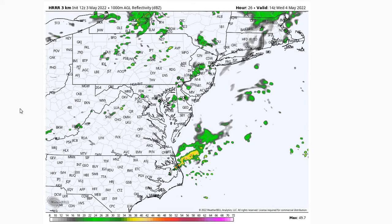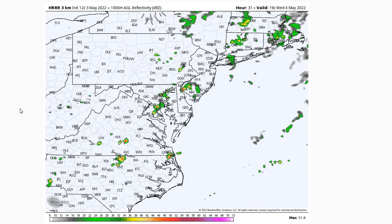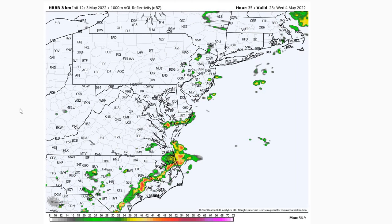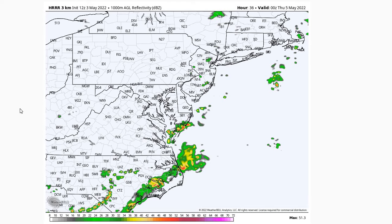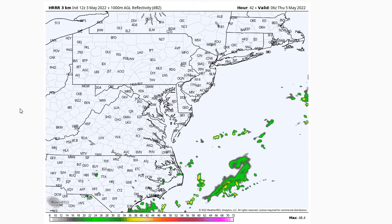They should clear out of here for the most part for our morning hours of Wednesday, with a few lingering chances for a sprinkle, and then that cold front will move through as we get into late Wednesday afternoon, early evening, bringing us another round of some showers and thunderstorms through the overnight hours into Thursday.